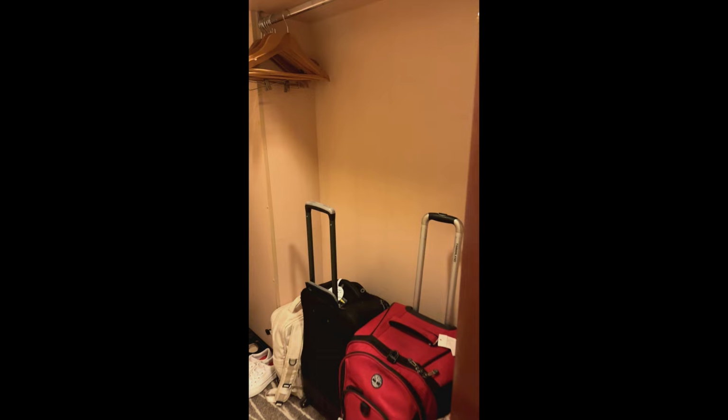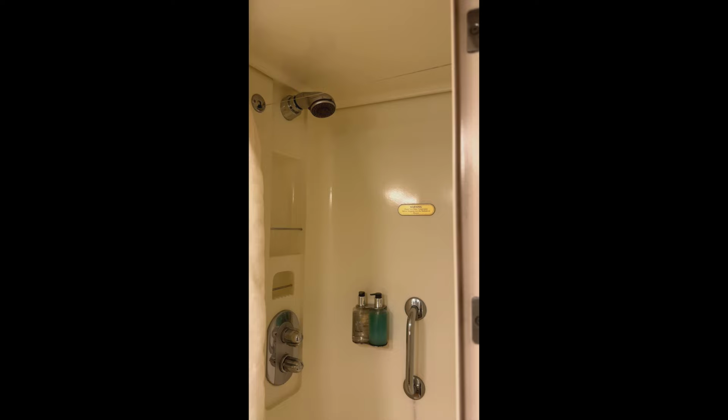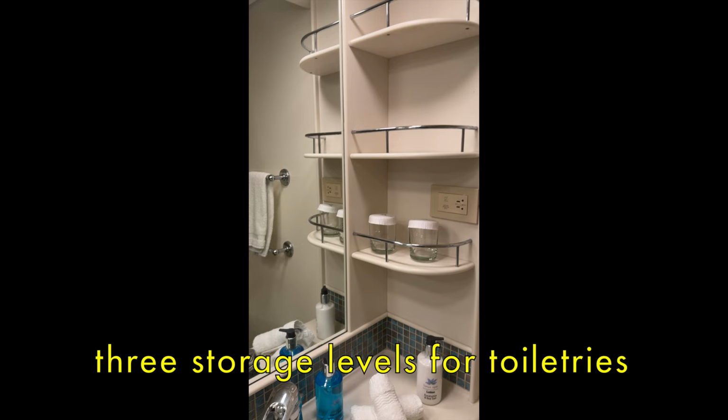And this is the bathroom. Bathrooms on cruise ships are always small. This is no exception, but it's fine. Here it is. This is the shower. There is your toilet. And let's take a look at the sink and the pretty standard stuff.